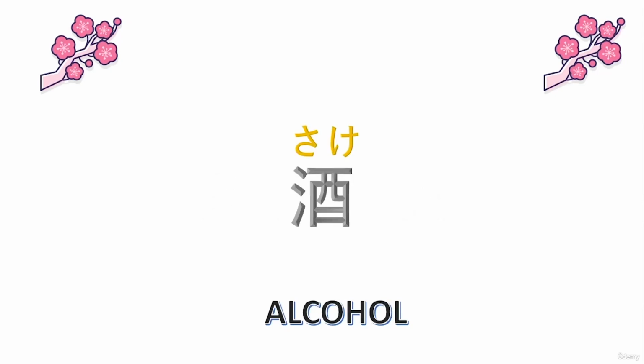Alcohol, 酒, but very often you will see it with o in front of it to make it sound more polite, like osake. And also, while in the West, when we hear the word sake, we think of Japanese alcohol in particular. In Japanese, sake just means alcohol in general. It doesn't mean the real Japanese sake. It just means alcohol.